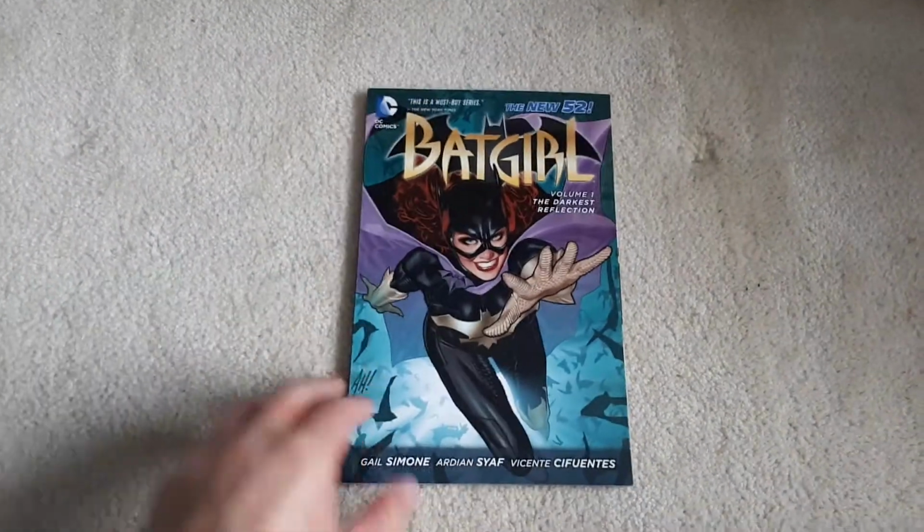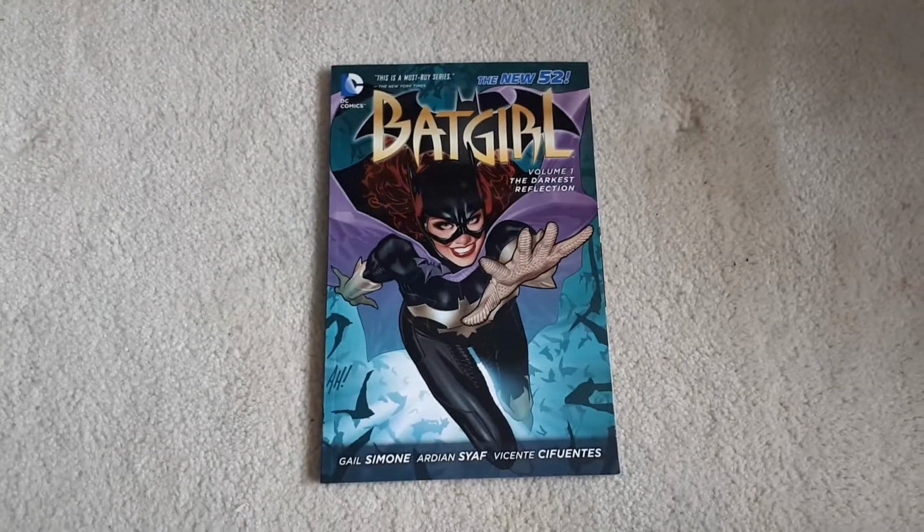This is probably the biggest haul so far. I've got, I don't know, maybe about 20 or more things here. I haven't counted, but looking at it, there's a lot. So, jumping straight in with DC, we've got Batgirl Volume 1, The Darkest Reflection.